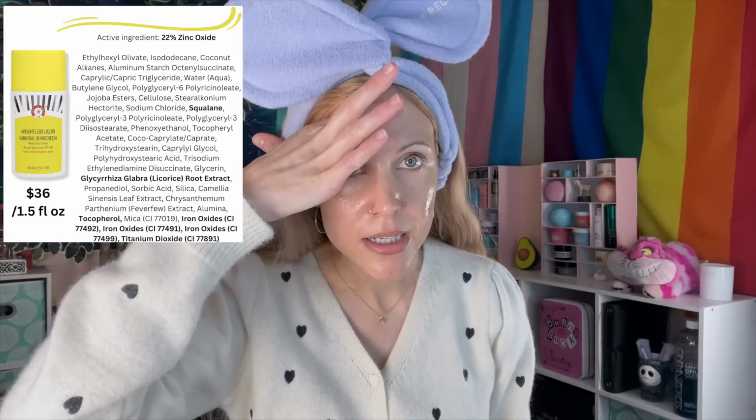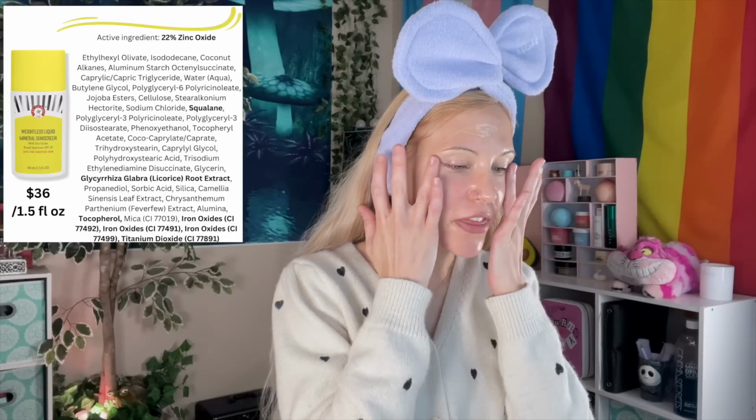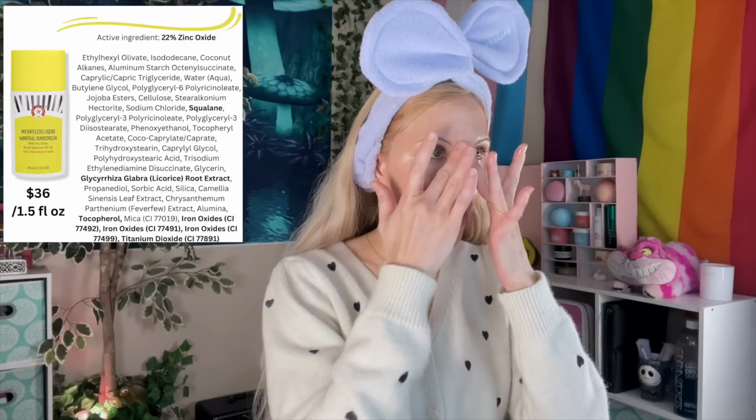So iron oxides may actually help with blocking blue light. But even then, when we talk about blue light, we need to emphasize we're not talking about the blue light from your phone screen or your computer. It's just so minuscule in comparison to the blue light from the sun. So as always, the best strategy is sunscreen.